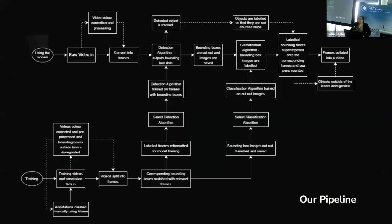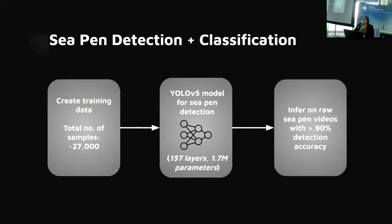And this is our pipeline. We want our model to take these videos, divide them into frames, and then go through our training process, which is to either classify or detect the bounding boxes, and then combine those frames again to create a video. The detection and classification algorithm we used was YOLOv5, which has 157 layers with 1.7 million parameters, and it gave us 90% accuracy for most of the years.